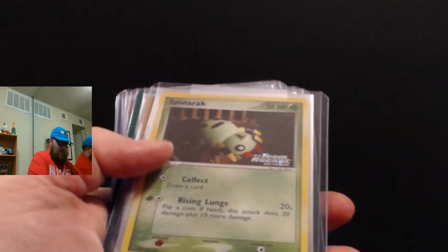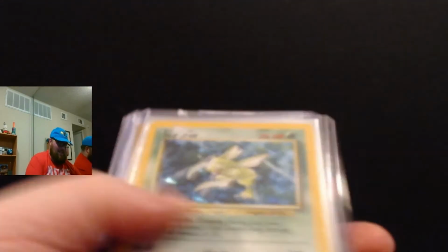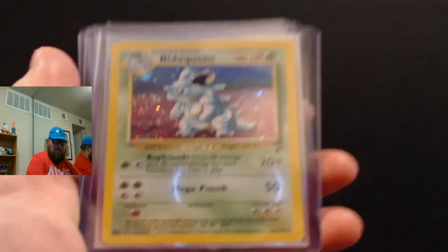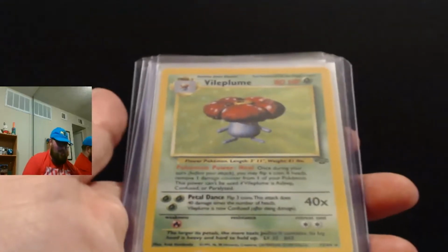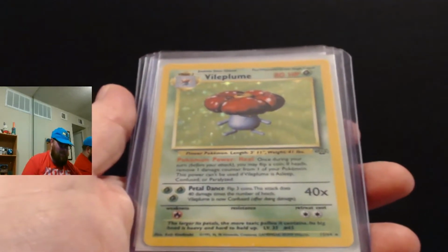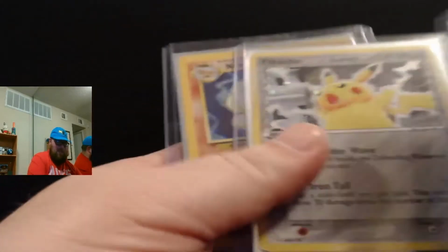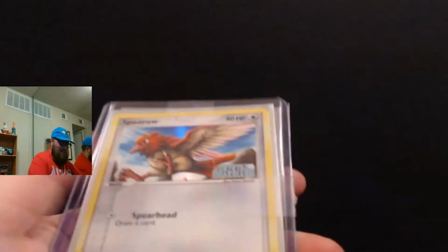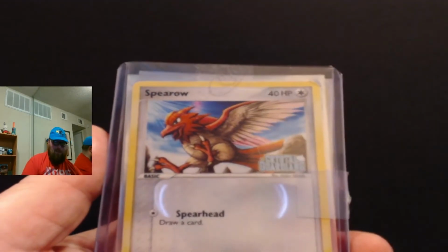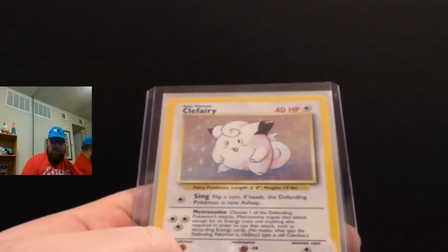A Tentacruel, Legend Maker, Team Rocket Returns Spinarak, another Pinsir, Haunter, this random Latias, a Scyther, a Nidoqueen from base set 2, an Unseen Forces Poliwrath, a Magneton Legend Maker, a lot of Legend Maker stuff in here for some reason, this old school vintage Vileplume, Delta species Pikachu, a Ninetales from base set, this Nidoking, a Ditto, a Victory Medal, this Crystal Guardians reverse foil, technically Spearow, a Clefairy.